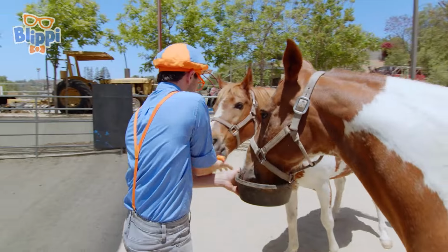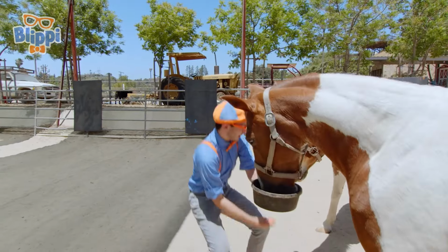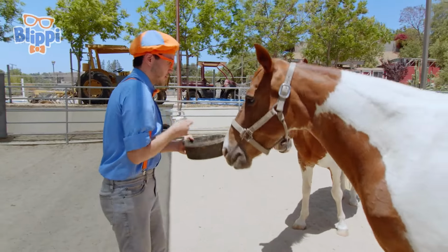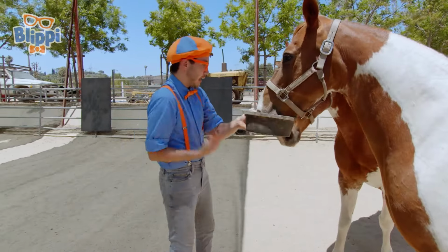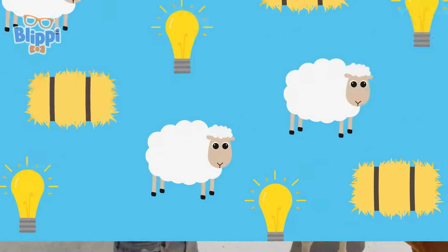You want a carrot? Oh, no. Uh-oh. Let me get that for you. It fell. Wow. Okay, here. I'll give you another carrot so that they both have the same amount of carrots and apples. Mmm. So tasty.